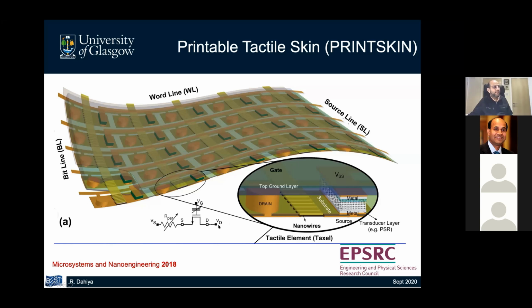You can see the device, the current will modulate in the channel, and then it could lead to distributed computing and distributed electronics. So you can see, you can have layers of such an arrangement.